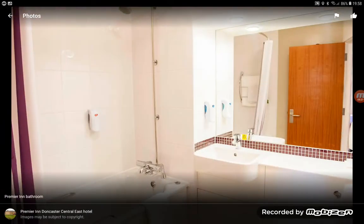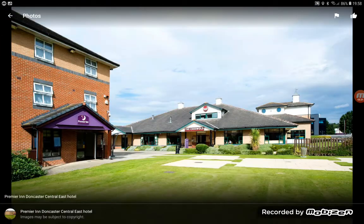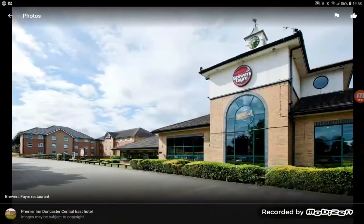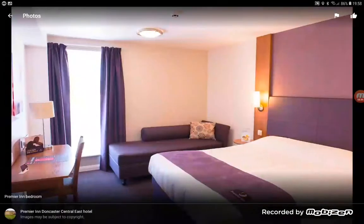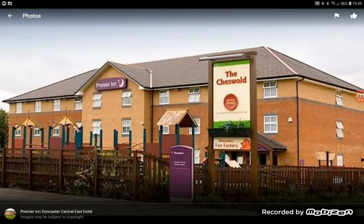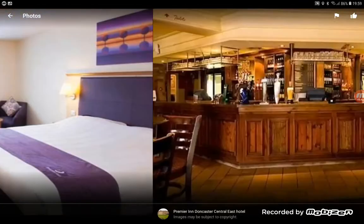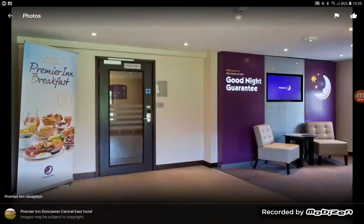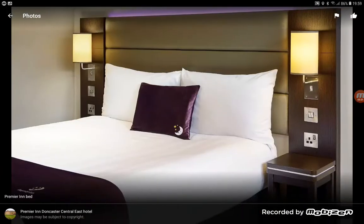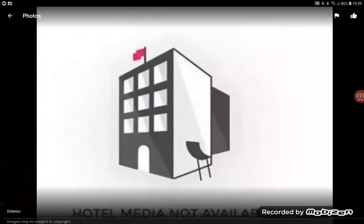This is the twin bedroom, that's the bathroom, that's the Brewer's Fayre restaurant, that's the extension, that's the Brewer's Fayre restaurant, that's the double bedroom, that's the twin bedroom, that's the accessible bedroom, the Brewer's Fayre restaurant, that's the entrance. That's the bed, that's the reception, that's the Brewer's Fayre restaurant.